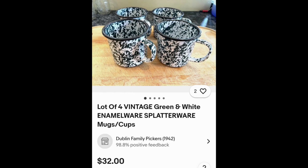Forest green and white. I don't think I've ever seen this color before. So based on my research, these are vintage. They were $1.09 each, and I think they should sell for $8 each.